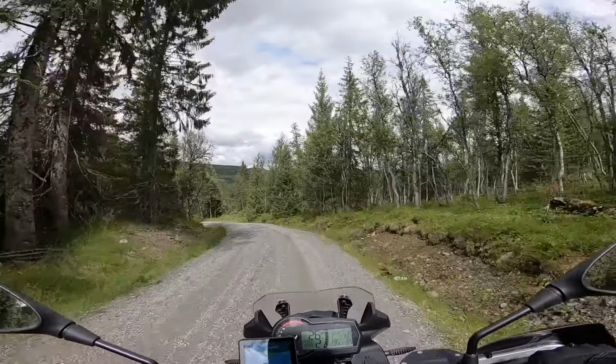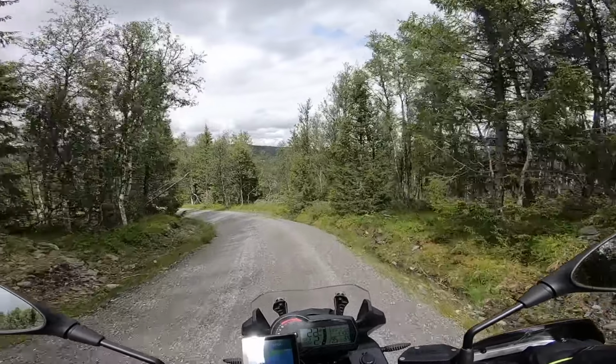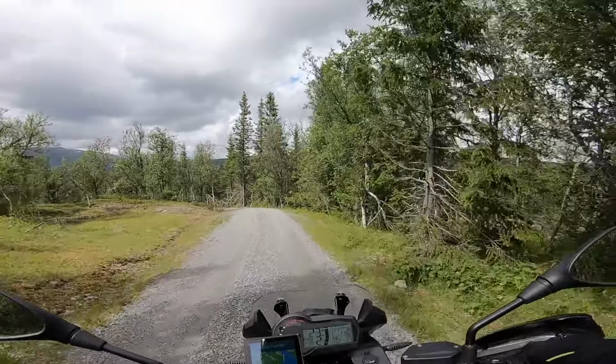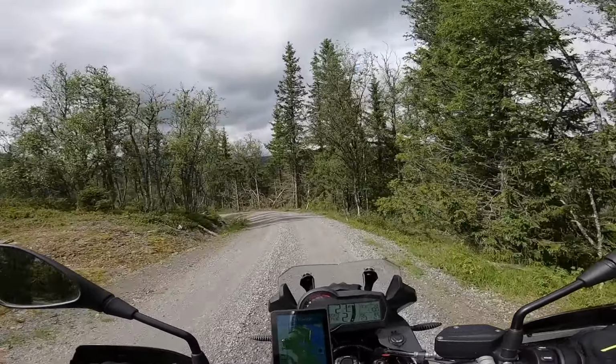That was the Stølen. Really nice to have seen it and be here. Really nice.